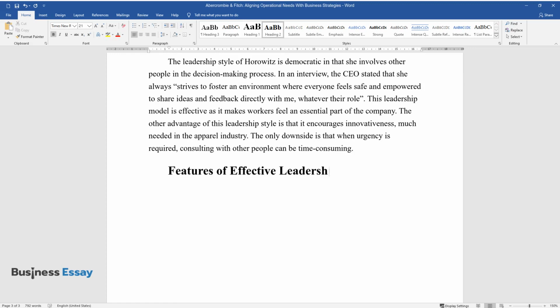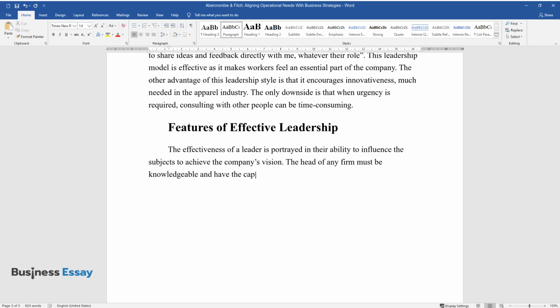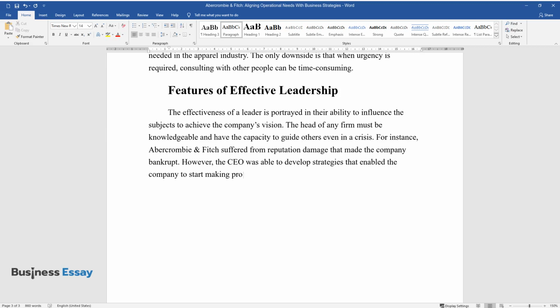Features of effective leadership. The effectiveness of a leader is portrayed in their ability to influence the subjects to achieve the company's vision. The head of any firm must be knowledgeable and have the capacity to guide others even in a crisis. For instance, Abercrombie & Fitch suffered from reputation damage that made the company bankrupt. However, the CEO was able to develop strategies that enabled the company to start making profits.